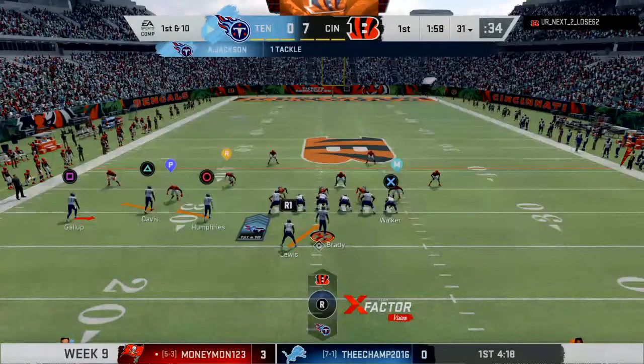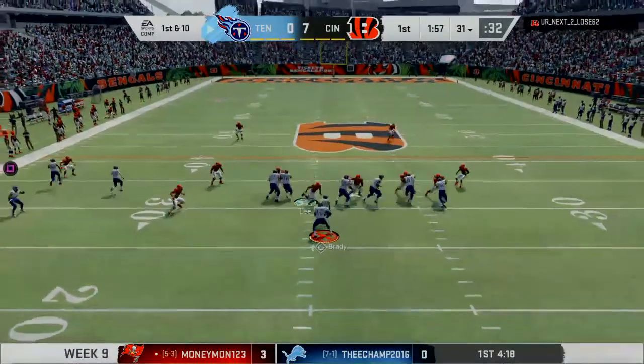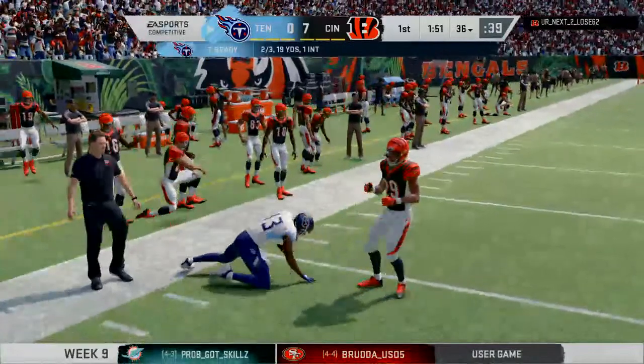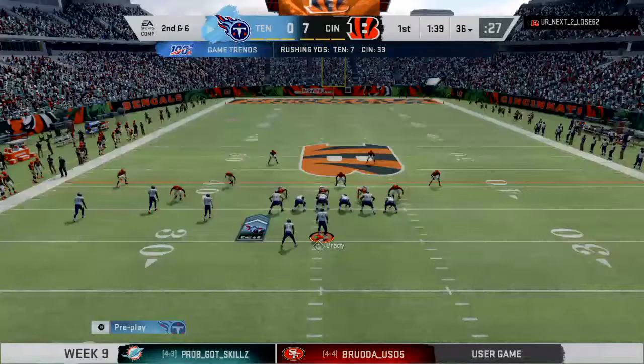3rd down, they gave him the underneath stuff. You got to go up and make the tackle right away. Now a fake on the give here as they try the run-pass option. Quick throw, and it's caught by Gallup. That throw good for 4. It's 2nd down.